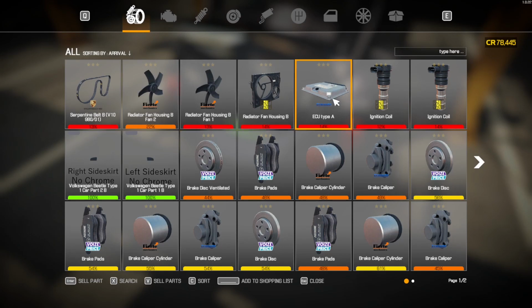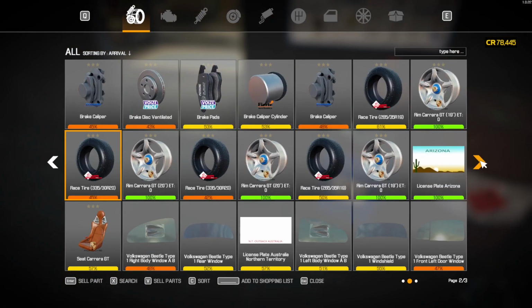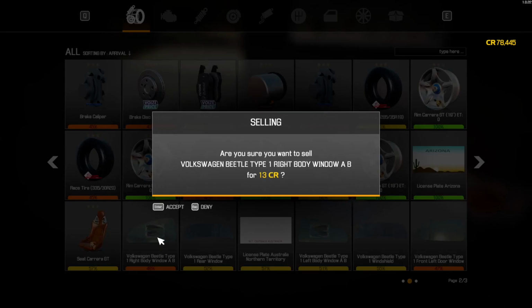I had to get a new ECU, by the way, as well on the other one. Well, you can see exactly what I replaced on the car to get it started. So there's a few bits and pieces I can sell. Certainly the windows, but they're nothing. The windows are absolutely peanuts.